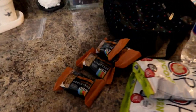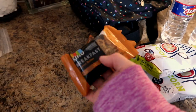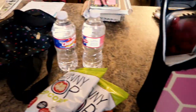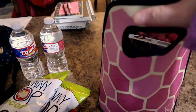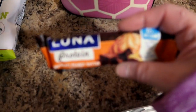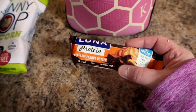Then I keep my breakfast bars at work. So this is a box of those, but to save on space, I just took them out of the box. I have a little bin in my bottom drawer that I keep all of my snacks and breakfast stuff in. And then I've got a little protein bar, the Luna bar, that I keep at work in case I get hungry and there's nothing else there.